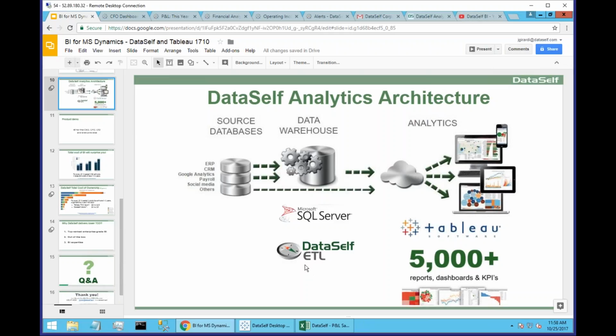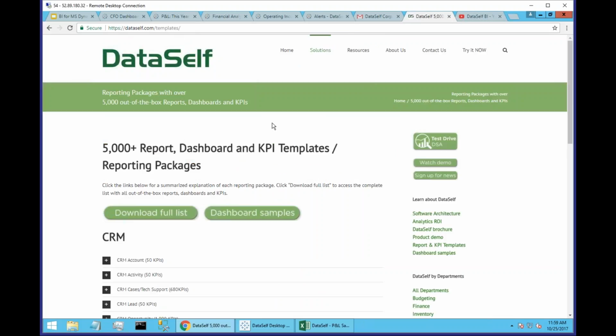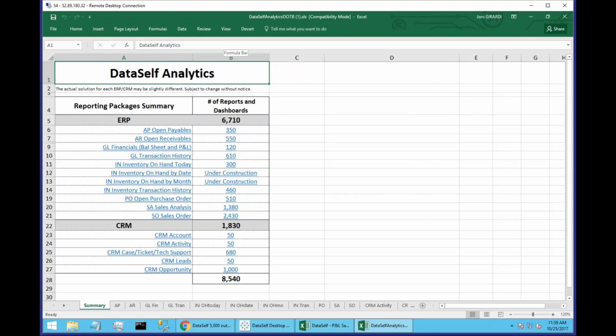The next thing I want to tell you guys is, if you want to know what our out-of-the-box solution looks like, you can go to my website, dataself.com, go to solutions and click 5,000 KPIs. You get to this page which explains a little bit about the reporting packages we have, for CRM, core financials, distribution, whatnot. You can click this download full list. It will download an Excel file that shows all individual reports we have out of the box.